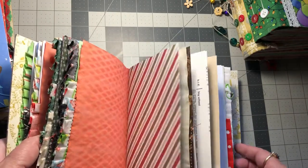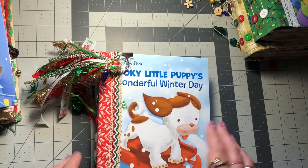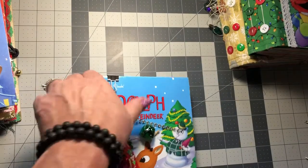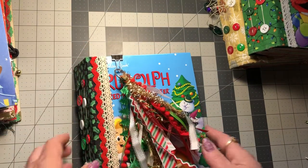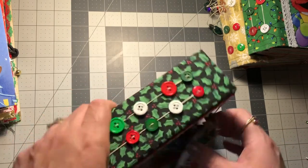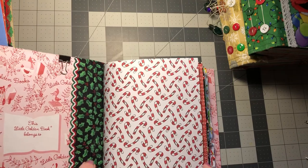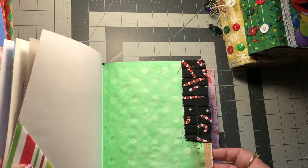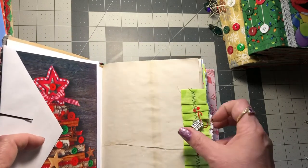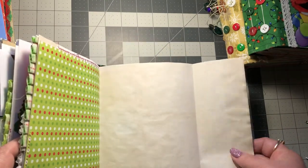And again, lots and lots and lots of journaling spaces, little flips that were sewn on, Pokey Little Puppies, Wonderful Winter Day. And then we have the last one that has the hard spine, and we've got Rudolph the Red-Nosed Reindeer, the tassels. I didn't actually punch a hole in the spine. What I did was I attached it with one of these bulldog clips. And again, holly fabric. And again, this is Kool-Aid dyed paper. And the colored bulb pin with charms. Story all included. So flip out.